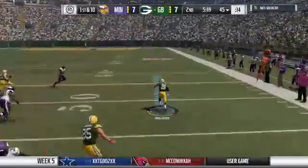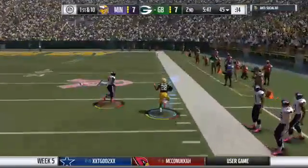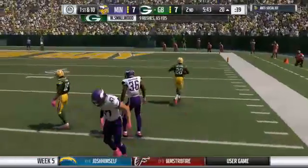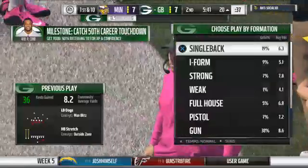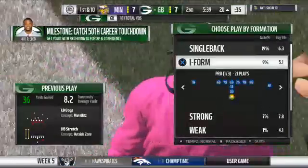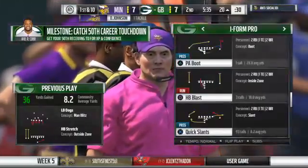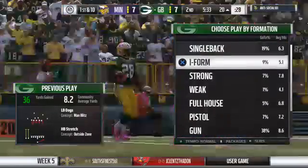To Smallwood. And he's got some space here. And he's going to get this one down right to the edge of the red zone, the chalk of the 20. Outside handoff to the right side. If you're a running back, you love getting the ball early so you have vision to see what's happening in front of you. Right tackle likes that call.